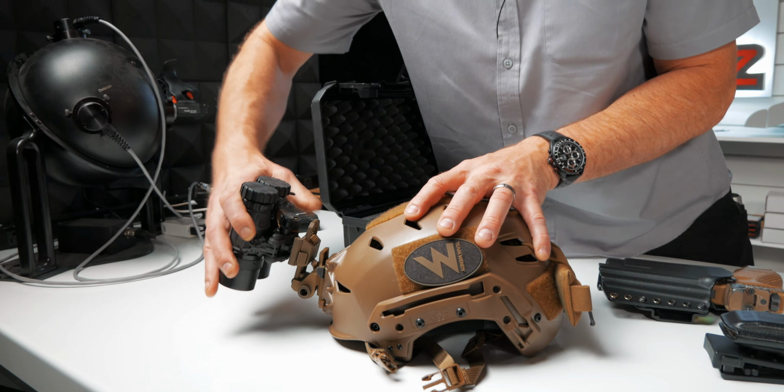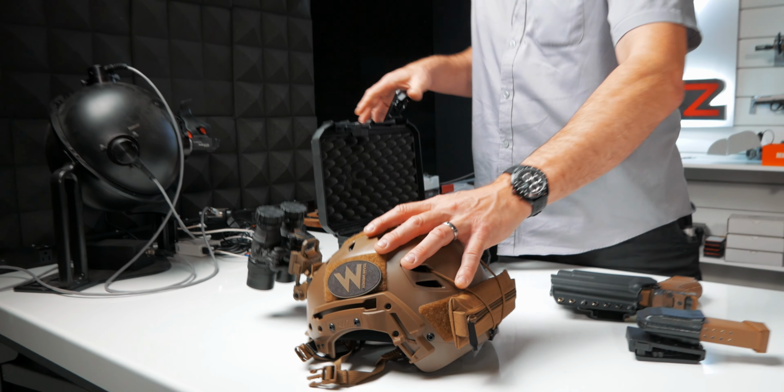I'm really appreciative of this setup from Apollo Gear Company. I've got the DTNVS, I've got the bump helmet, and these tubes were just spectacular. It was a lot of fun.